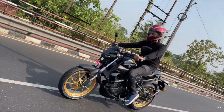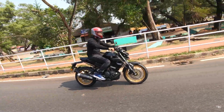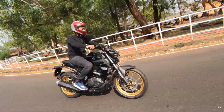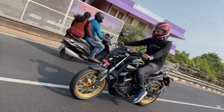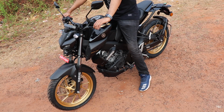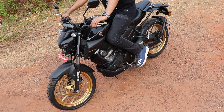But when it comes to ride comfort, that's an area which can be an issue for the pillion. If we focus just on the rider, there are a couple of things to note. First is that the seat height is set very high at 810 mm, and that might be a concern for short riders. I didn't face any issues reaching the ground or the handle, and if you want a reference mark, my height is 176 centimeters.